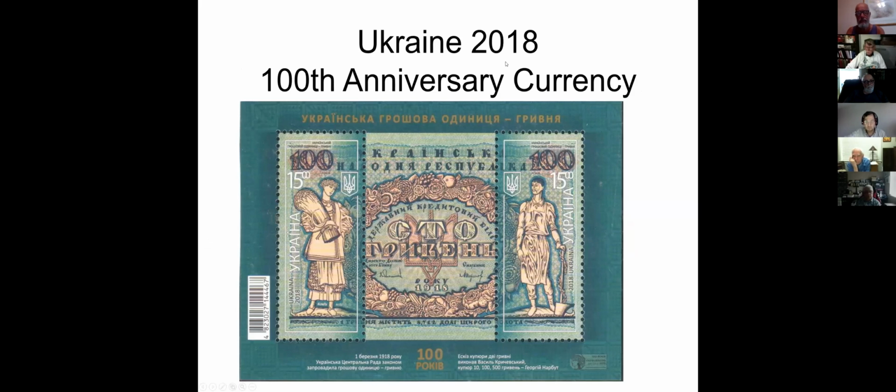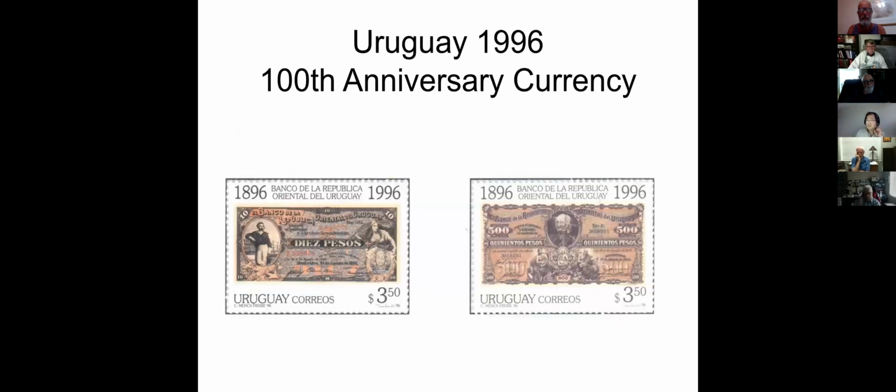Ukraine, 2018, 100th anniversary. As you know, in 1918 Ukraine separated from Russia and formed its own country for a short time, because the Soviets took them over in 1921, I think it is. Then they became their own country again in 1992, I think. They weren't a big country, so it's very strange, but this is an anniversary for them. Uruguay, 1996, 100th anniversary of their currency from 1896, showing two of the different currencies. You'll see these ones a bit later.